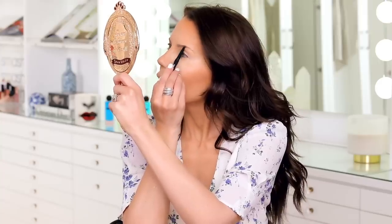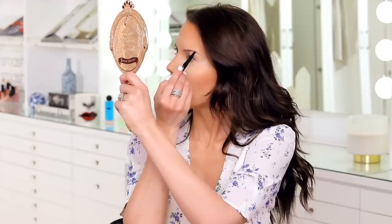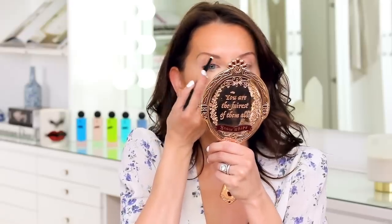I don't really want to use it right now because I'm not wanting to do ultra brows. I did that the other day and I was just like, oh my God, what have you done? It was just too much. With this one, I am gonna take the little tip on the other end, which has some brow powder on it, and see what happens. It's actually surprisingly not bad.